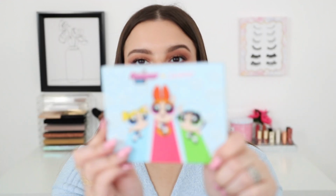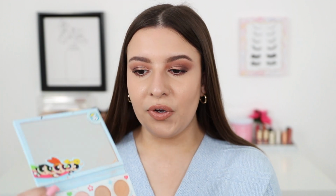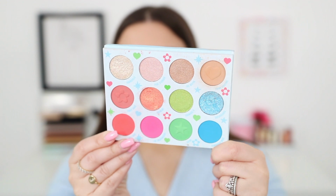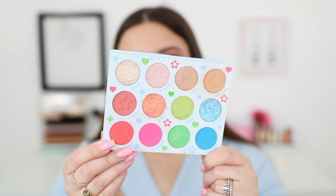Let me do a close-up of this packaging for you guys. It's super cute. It has all the Powerpuff Girls on it. And this is a fun palette too. Again, this was gifted to me for my birthday. But you guys know I love Colourpop palettes. I have a nice handful now of their 12-pan palettes, and it has lots of fun shimmery shades in here, a nice handful of some colorful shades too. Very fun to play around with.